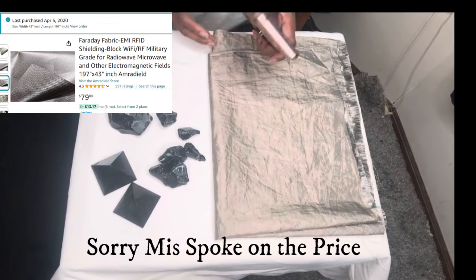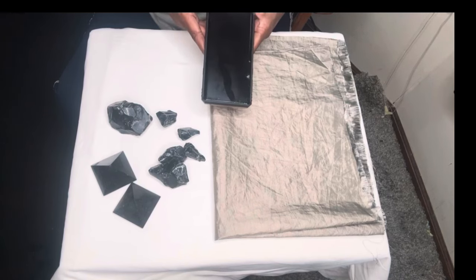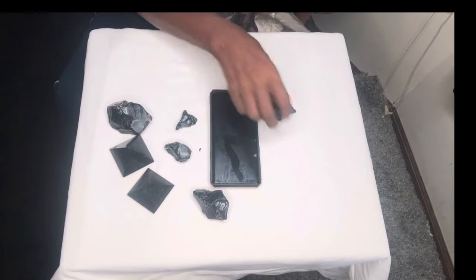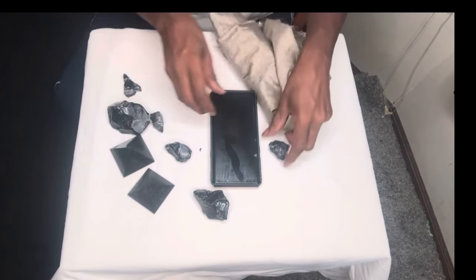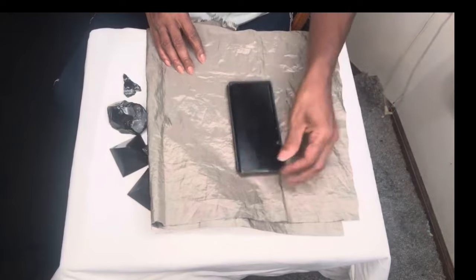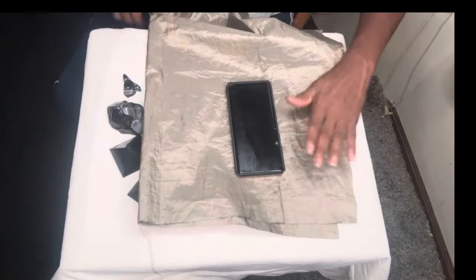Basically, what I do, especially at night when I want my phone close to me but I don't want to risk the EMF radiation, is if I'm sleeping over here, I'll take these and put them around here like this. That's one way that I can use my shungite. I'll show you a video at the end so that you can see that this shungite actually does work. But the easiest thing I can do is take this Faraday cloth. It's already laying on my little side table. I'll just put my phone over it and cover it up like that. I like to double the cloth just to be sure.